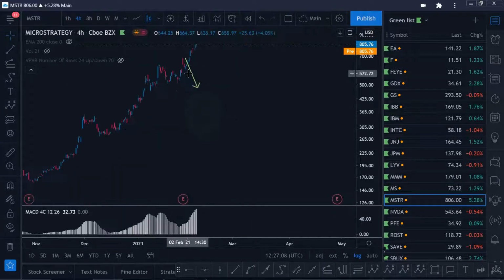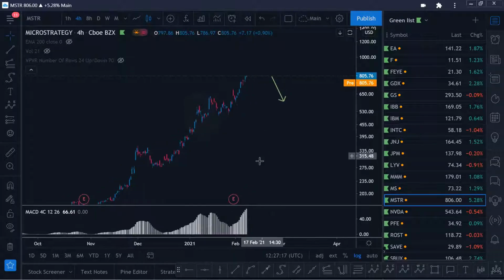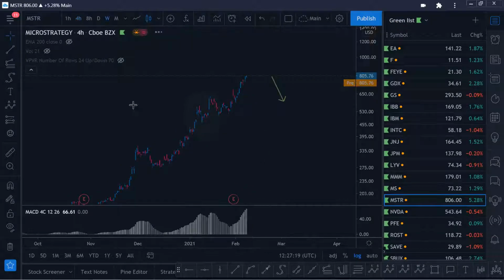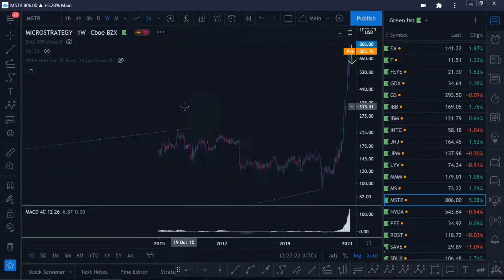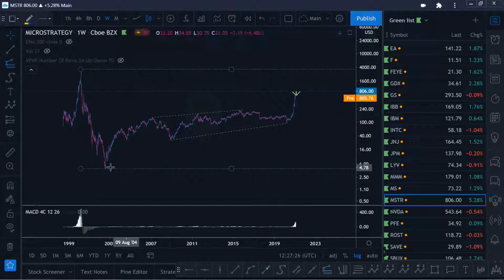MicroStrategy, another one that on the higher time frames looks good for a turn to the downside. It's just got a lot of upside momentum given the fervor, or the fever, behind Bitcoin at the moment. So you just have to wait. But if you look at the higher time frames, you can see the structure is very much in a place that it's ready to come down.